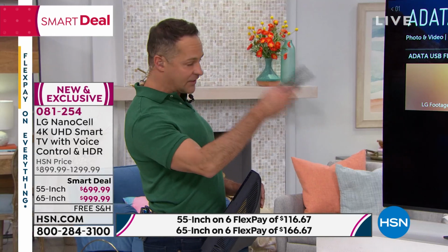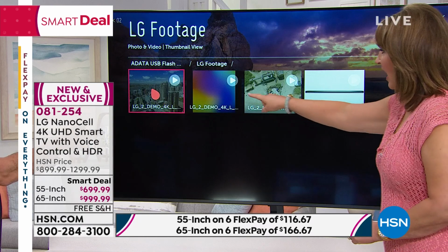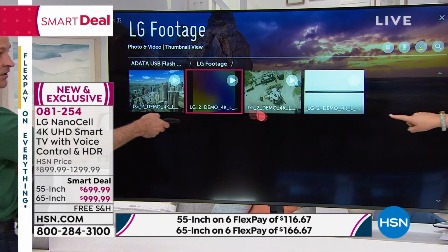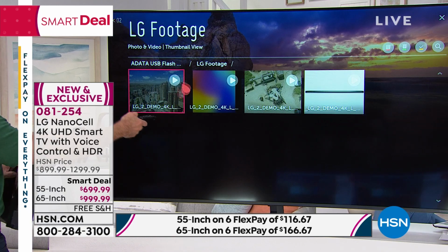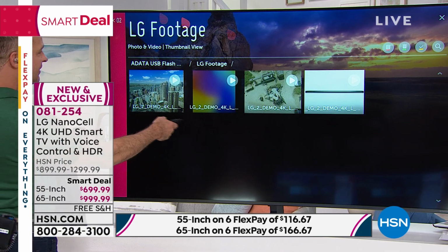And by the way, the reason I'm moving this around, I want to show you guys again one thing I love, which is the magic remote. Go back a minute. I want to show you something. I love that cursor. You guys see the cursor? Some TVs you can't even see your cursor. See as I move that? And the nice thing, you just press right, it's like having a mouse. It's so easy to move it around.